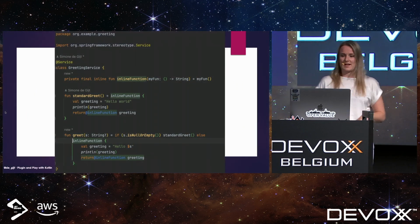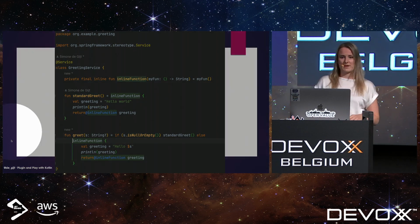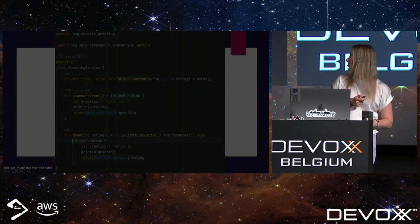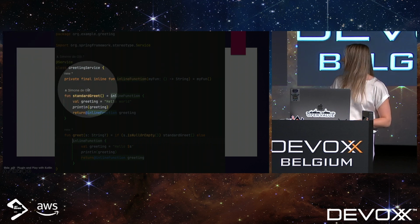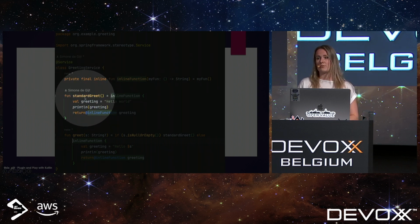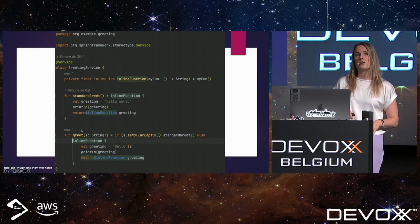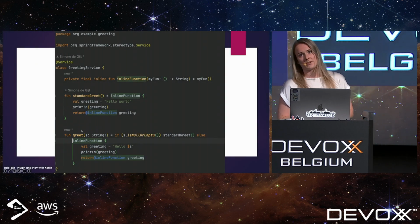If we look at this class file, you might see that we have three methods. The first method is an inline function. The second function is a standard greet without input parameters. And the last one has a nullable string as an input parameter.